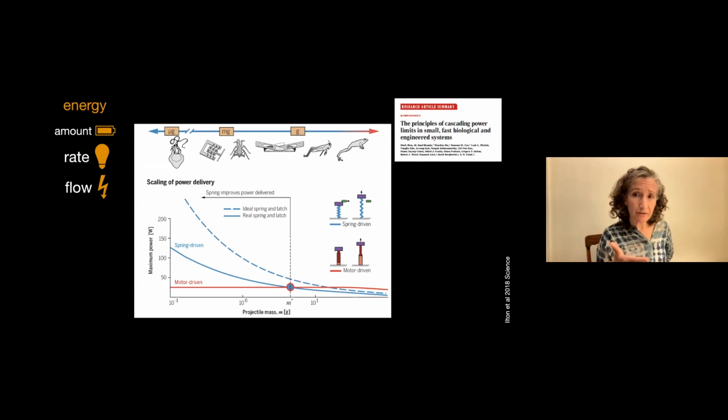So we started to do some basic physics models, and we made this realization that actually at the size of these small organisms, springs have mass and their inertia actually matters. So for those of you who like physics, it means that these systems are not Hookean springs. It means that all of a sudden the spring itself matters.